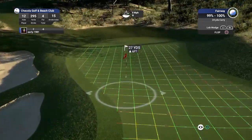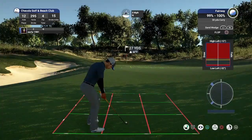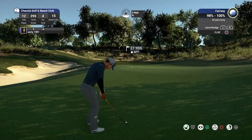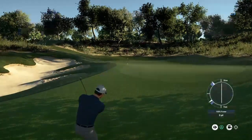Now, this is the shot I have been practicing on the driving range, like I said at the start of the video, because in my previous videos I've not been playing it well. Tempo's been all over the place, swing line's been all over the place. So let's see if we can execute this well. Fully lofted this sand wedge. Just try to flop this up there and get it to bite.